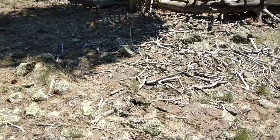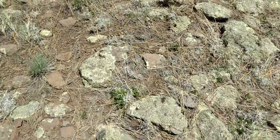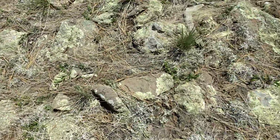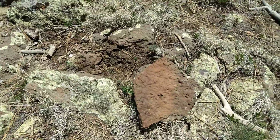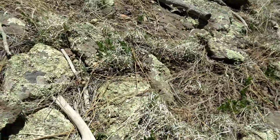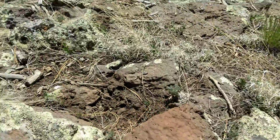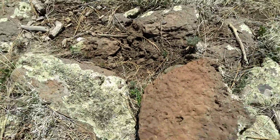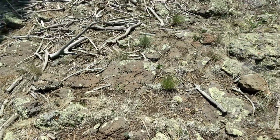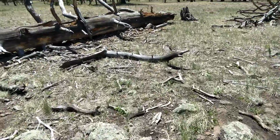But look at these rocks. There's rocks everywhere. See the green, whatever it is, moss. Right? See something unusual about this rock? Something turned that over, looking for grubs or whatever. Too big for a squirrel. So, we know bears are around here, as we showed in the last video.